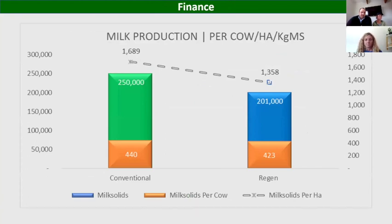So milk production, these are budget milk production. We're targeting just under 1,700 on the conventional side and 1,350 on the regen side. And probably what's interesting is we were targeting 423 milk solids a cow on the regen side and 440 on the conventional side. But at this stage, we're ahead of target on the regen side.